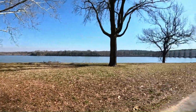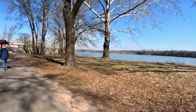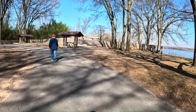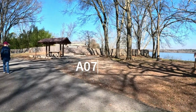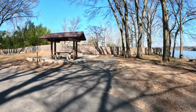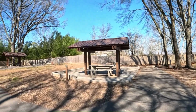Again, nice view on this side. Nice shade trees. It's A7. It's flat, but it does have a slant to the driver's side. So I have to block up the driver's side on this one here. But it does have a nice area for picnicking, the table and everything covered.